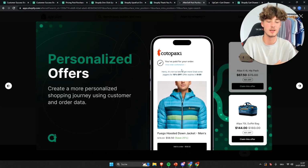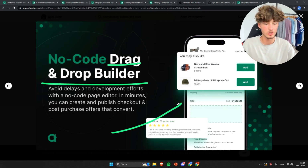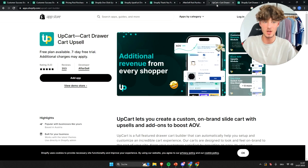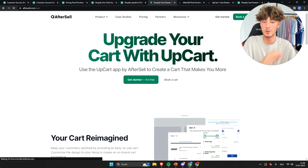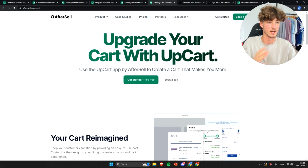You will also get personalized offers for your customers. So as you can see, you can basically just do some personalization by putting the name right here and so on. The drag and drop builder is also pretty good, and in my opinion one of the best out there. You can just drag everything the way you want to, and on top of all the features which we've just covered, you will actually also get access to an app called UpCart. Now UpCart is basically also owned by the same company that runs Aftersell, and on Aftersell you will actually get UpCart for completely free. And UpCart basically has a lot more features, but for the shopping cart single-handedly.